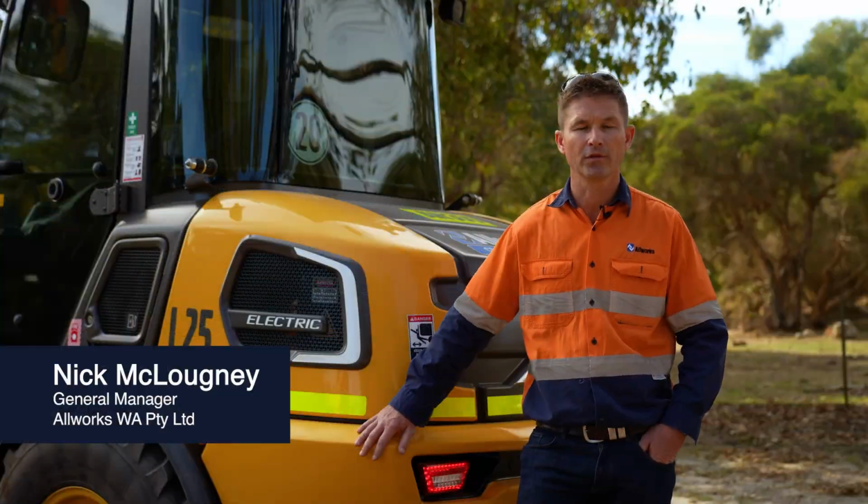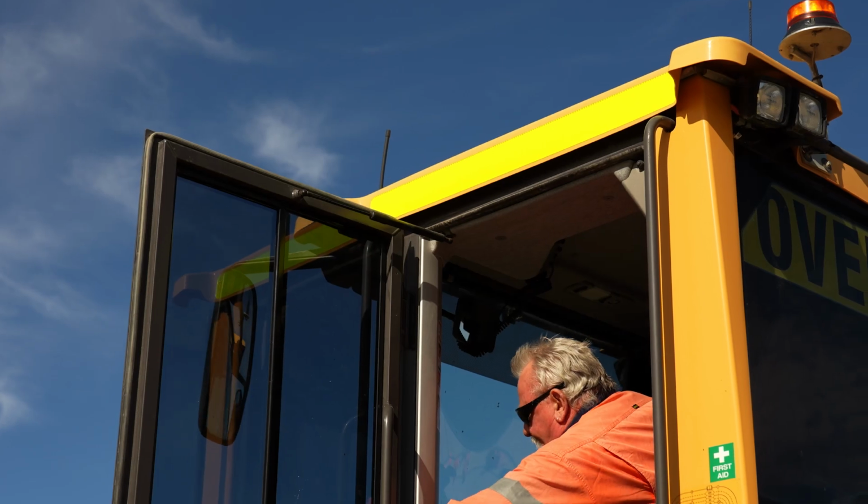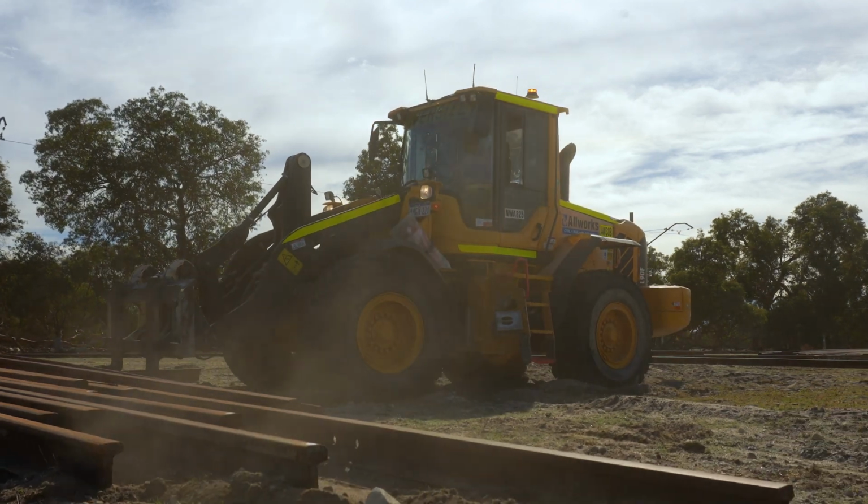Allworks is a provider of dry and wet hire equipment. We specialise in rail, so we do a lot of rail in and around metro areas as well as regional areas and the Pilbara in WA.